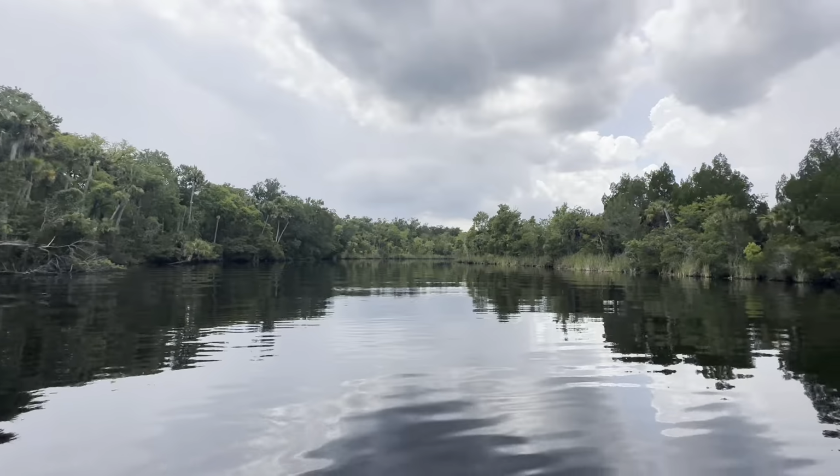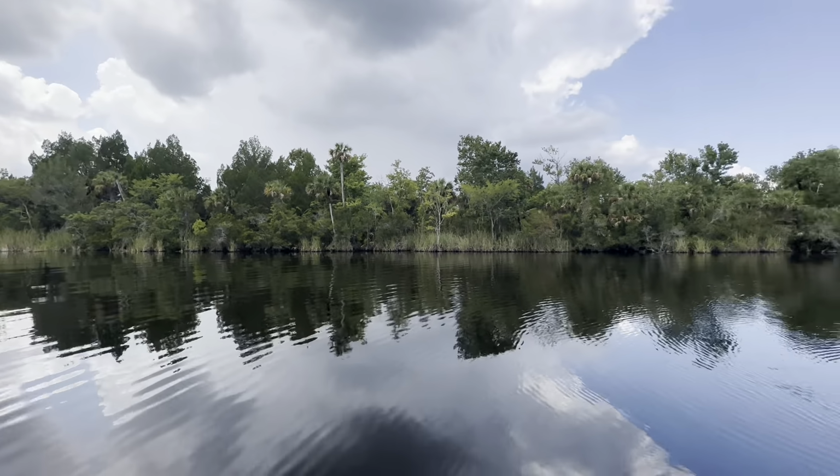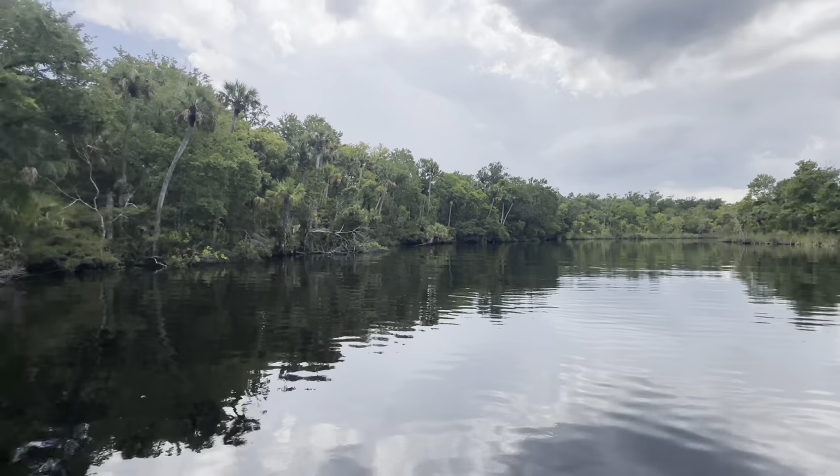So we're doing pretty good. Haven't seen any manatee yet. We saw one alligator, a few little turtles. The water quality is super clear right here. Too much reflection right now, but we can actually see the bottom. It's probably maybe 4.5, 5 feet deep. And we're just gonna keep going, see how far we can go up the creek.